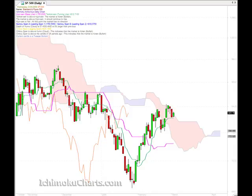And as we've seen before, the outstanding features of the Ichimoku chart are the cloud, that's the cloud there, or the Kumo. We also have the two lines here, the pink line being the Kijun Sen, the green line being the Tenkan Sen. Their derivation is quite similar, the difference being that the green line, the Tenkan Sen, is a faster line, whereas the Kijun Sen is a slower line.